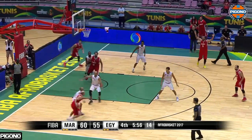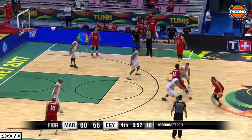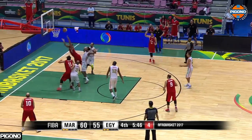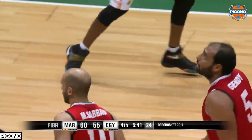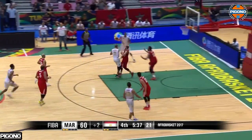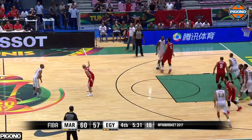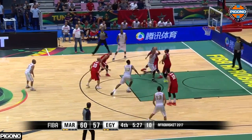And it comes to the corner. Back in to the man who has been so effective today, El Khamel. Yeah, and Abdel Halim, great work. Oh, that is magnificent. Abdel Halim with a brilliant play. And 2 more to the Egyptian total, as Morocco look to respond quickly. Yeah, and Wilkins didn't like those numbers right now. He's decided to calm the offense down.